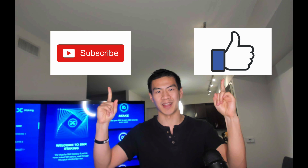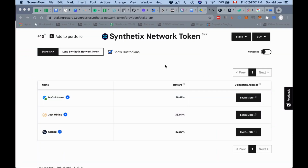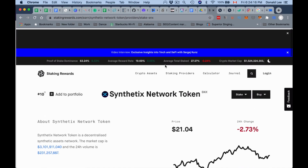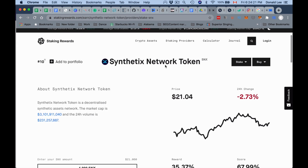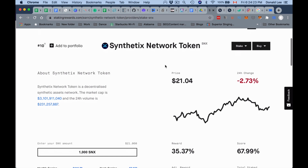Alright guys, so before we get started, I actually hold a bunch of my Synthetix in Exodus and we're going to transfer that over to my Ledger in order to stake. But I just wanted to show you stakingrewards.com. This is where you can find the yields of a lot of cryptos that you can stake. For example, Cardano, Polkadot, and Synthetix is the one that we're looking at.